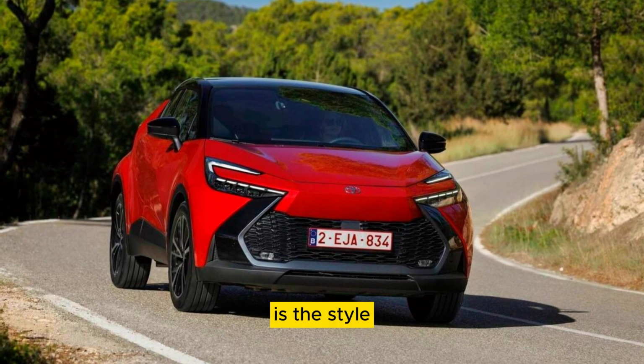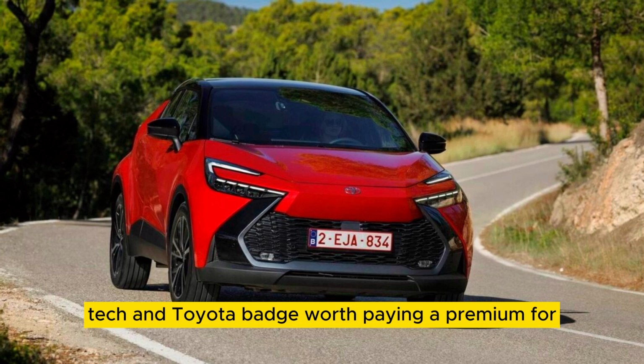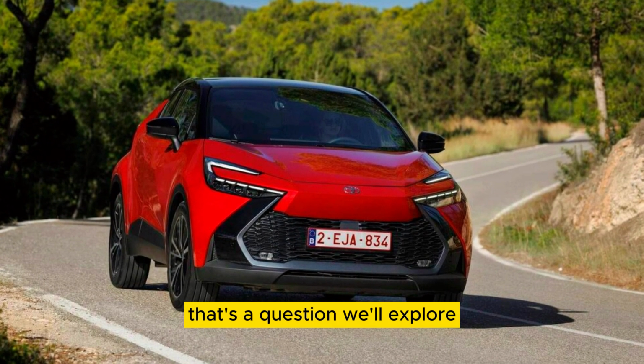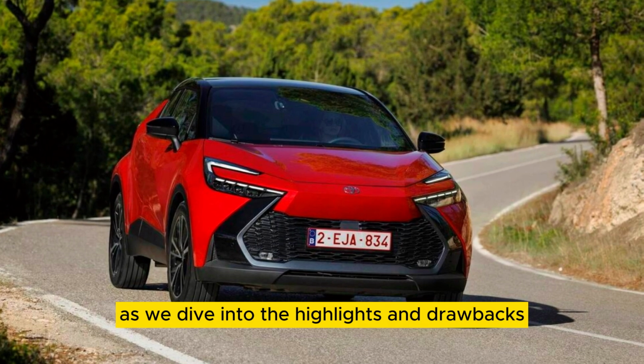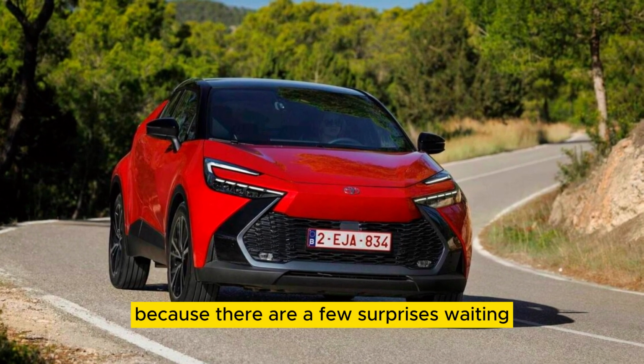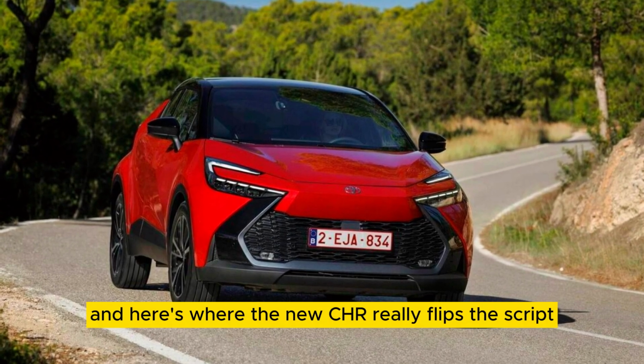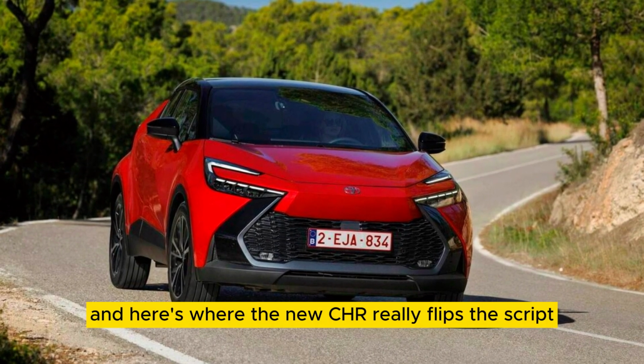Is the style, tech, and Toyota badge worth paying a premium for, or does it risk scaring off budget-focused buyers? That's a question we'll explore as we dive into the highlights and drawbacks, because there are a few surprises waiting, both good and not so good. And here's where the new CHR really flips the script.